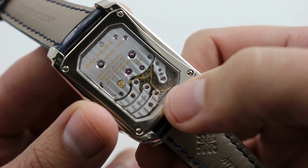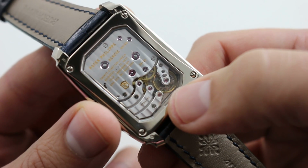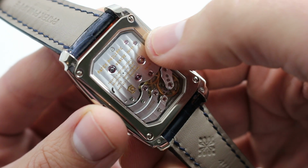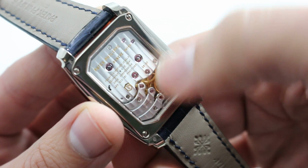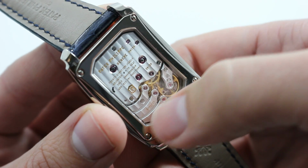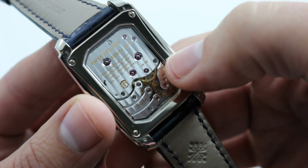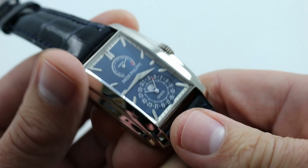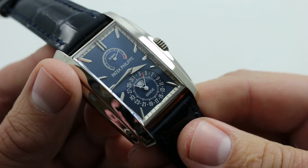And if you can gaze down past the balance, you can see that there's a tight and even perlage across the base plates. I also like to call attention to the beautiful polish of the countersinks for the jewels, as bright and brilliant as the anglage on the bridges, as well as the subtle polishing of the screw heads and the chamfering of the slots. This is Geneva craftsmanship at the highest level.